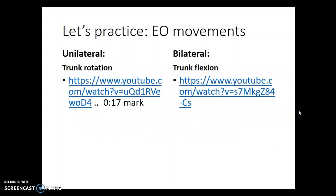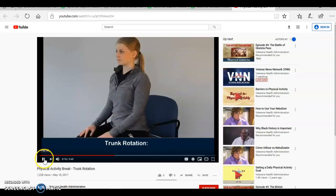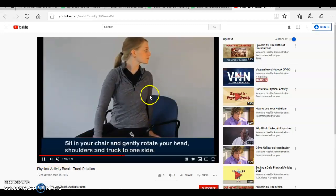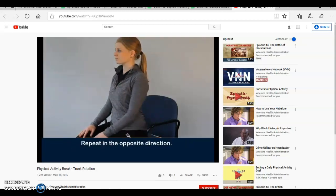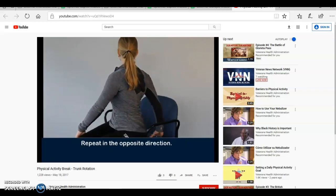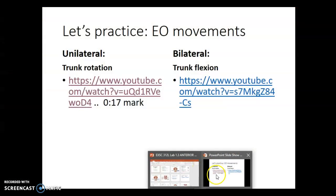All right, let's practice our external oblique movements. First we're going to go to trunk rotation. Rotate that trunk. We're going to go to the 17th second part. Oh, there we go. Hang on. Let me quiet this very nice lady now. Okay, so we can see that is trunk rotation right there, rotating over to the left-hand side, and then at some point, she's going to rotate over to the right-hand side. You can slowly take a breath and let it out if you like to. Okay, so that's trunk rotation. All right, back we go.